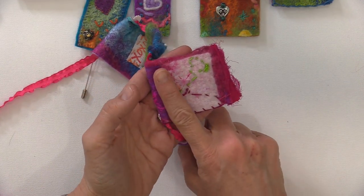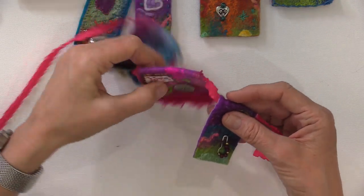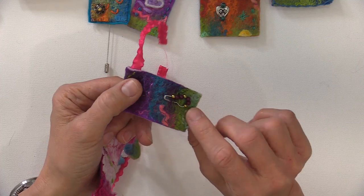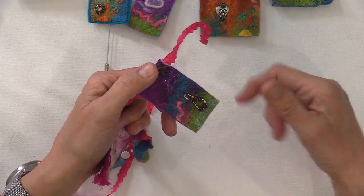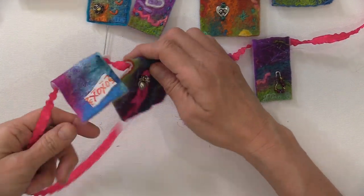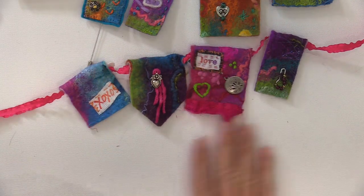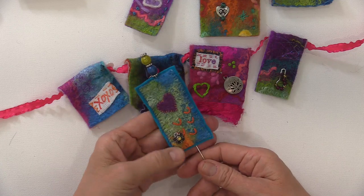So you could just do some heat and bond if you don't want to add any more stitching on top of this. And this is one of those fancy little safety pins I was telling you about. You could just drop a charm onto that. And your pieces could even have stuff dangling down. I want to have some with fringe. You can have some charms hanging down the bottom. There's any number of ways you can go.